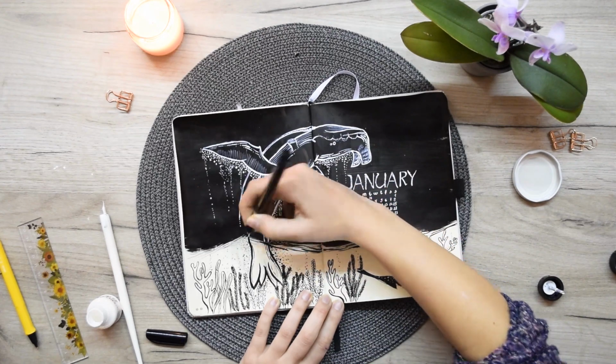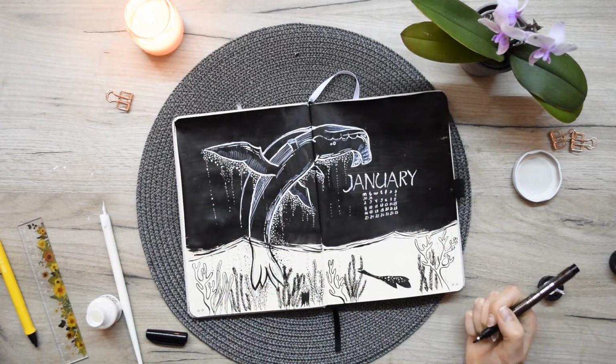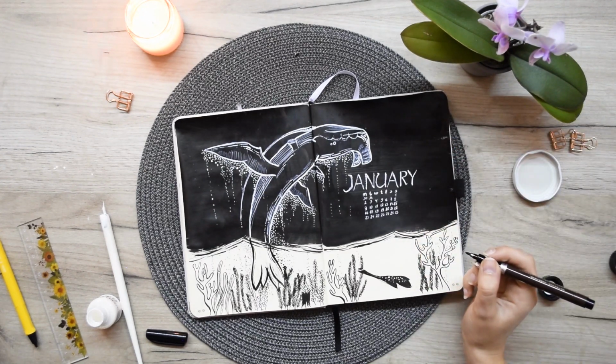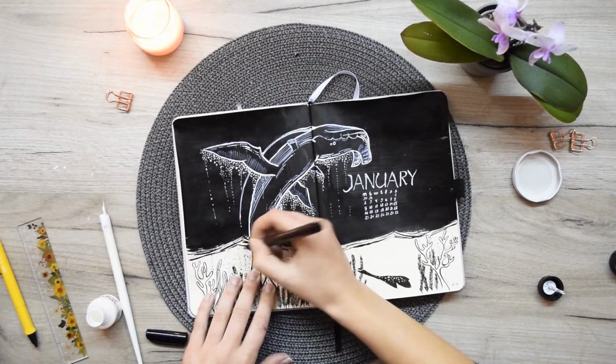Before I finish the page, I make the waves with a slightly thicker pen so that the transition from dark to light becomes more even and not as if it's cut with a knife. And that's the end of the page, guys. I think it turned out great, even better than I expected.